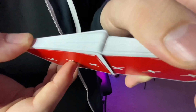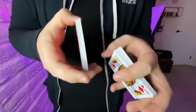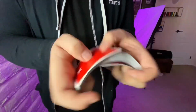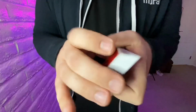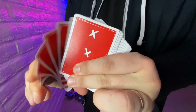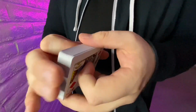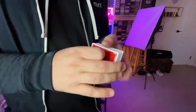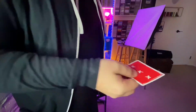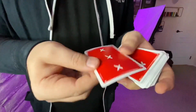The cards definitely fare best from top to bottom. Give them a riffle shuffle. Here's what the cards look like under pressure. Very nice. Go the other way. Love it. Snappiness check. Nice. So not extremely snappy, which is totally okay. These cards are super thin, so not a lot of snappiness, a lot of softness though.